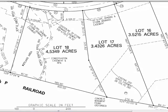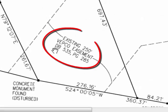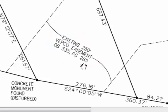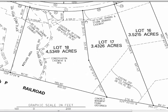Over here we have some kind of easement that appears to be 250 feet wide, and that is spelled out in the County Recorder of Deeds office in Deed Book 535 on page 285. In that legal document, more complete description and the legal status of this easement can be found. Here's another easement up here.